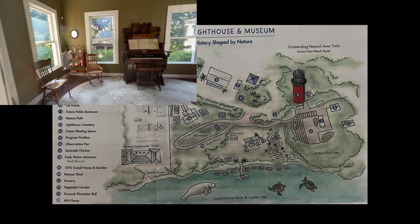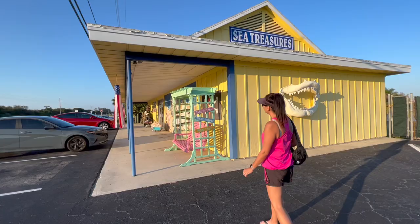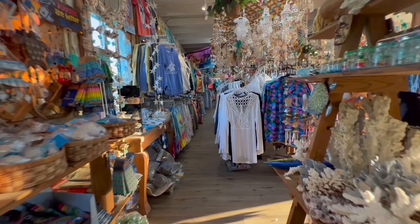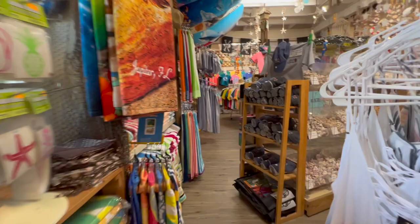Driving back to the campground, I noticed this little souvenir shop. So I am gonna go check it out. It's called Sea Treasures. This store is packed with a variety of great items. You can find many different souvenirs, a ton of shells, and items made from shells such as wind chimes. There's towels, beachwear, tropical clothing, stuffed animals, playing cards, and my personal favorite, Christmas ornaments.